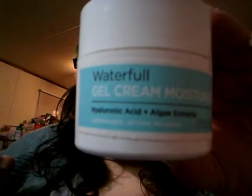So there's that one. I was trying out the Ulta Waterful Gel Cream Moisturizer. There you go. It is pretty good stuff. I can at least show you the texture of this. And this is actually pretty great. It comes in this little tub. I know a lot of people have an issue with sticking your hand in a tub, whatever. As long as your hands are clean before you stick them in there, you don't really have a lot to worry about. As long as your face is clean before you apply your moisturizer. I mean, come on, people. Let's just think logically. So it does say Ulta Beauty on the lid.